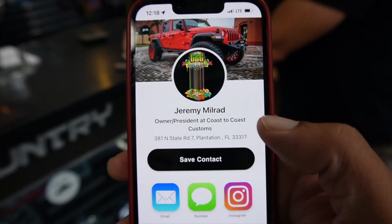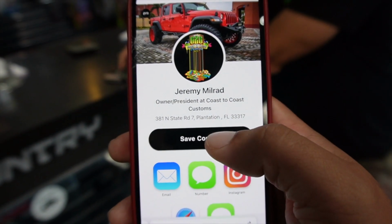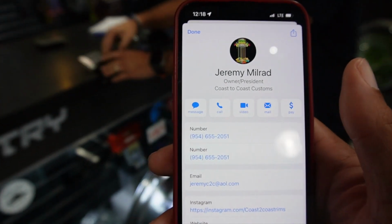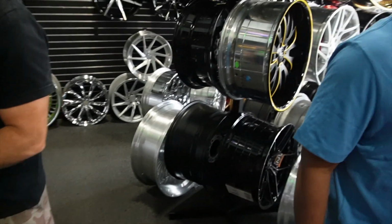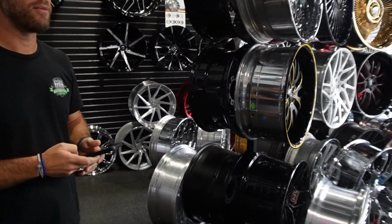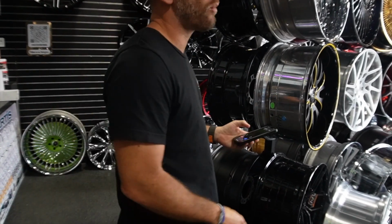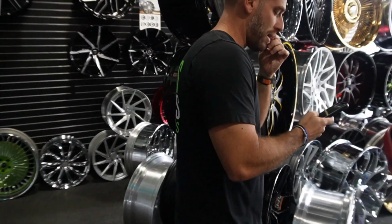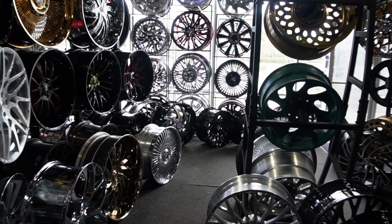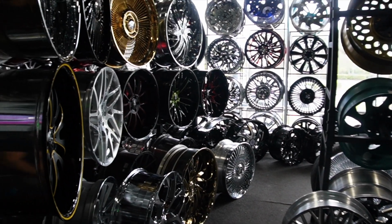Y'all looking for some wheels in South Florida, man? Come check them out. They got all options up here. They got a bunch of stuff. I like when you come in and they got a bunch of stuff to look at already. That's stock, man. So I can reach you directly at this one right here? That's my cell phone. Probably here 24/7. Yeah, I'm the owner. 24 years, man.